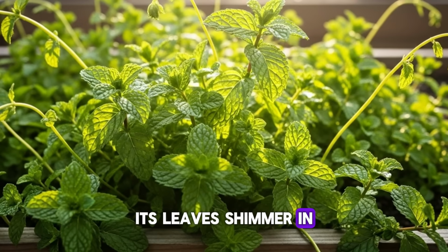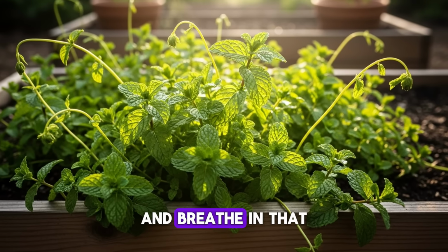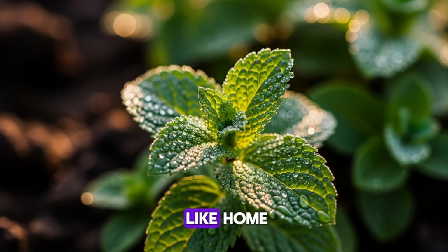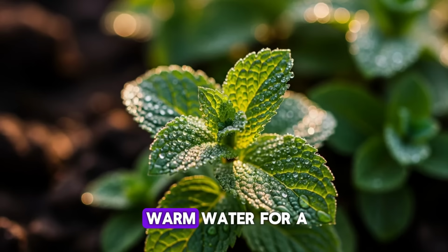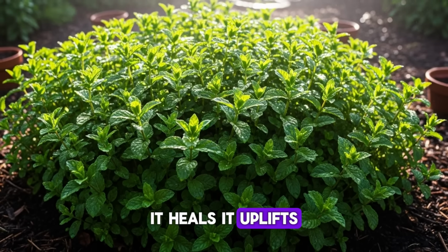Its leaves shimmer in the sunlight, soft to the touch but full of energy. Pick a few, crush them gently between your fingers, and breathe in, that cool aroma carrying memories of freshness, of morning tea, of quiet moments that feel like home. Use them in drinks, sprinkle them over desserts, blend them into sauces, or steep them in warm water for a calming herbal tea. Mint doesn't just grow, it refreshes, it heals, it uplifts.